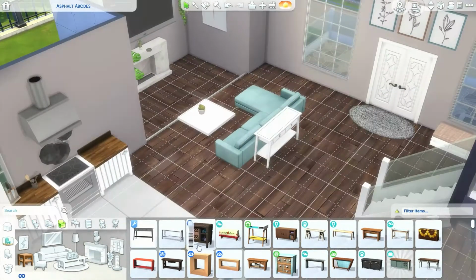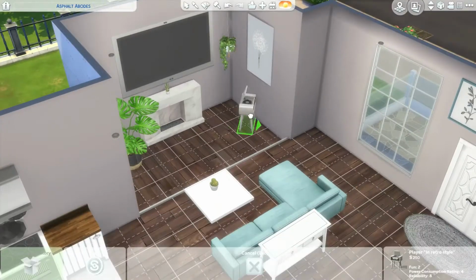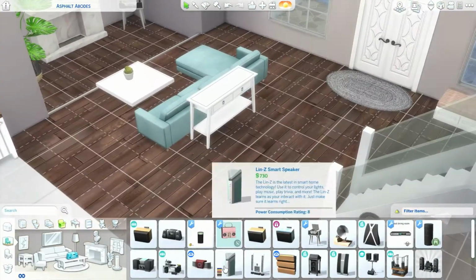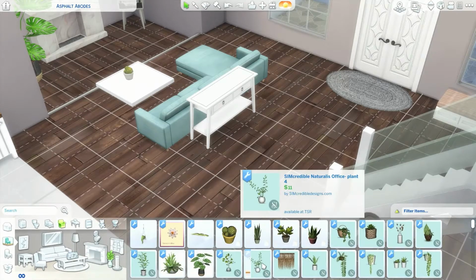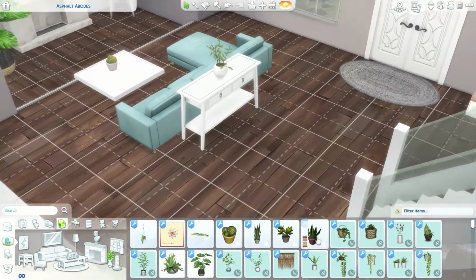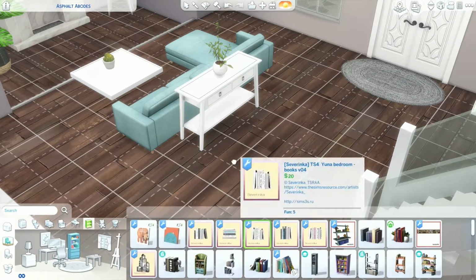Now I'm just working on the finishing touches of the living room area. I'm so in love with this little record player. It's so cute. Again, it's custom content, of course. Why wouldn't it be? But I'm adding some plants, as I mentioned a few minutes ago.